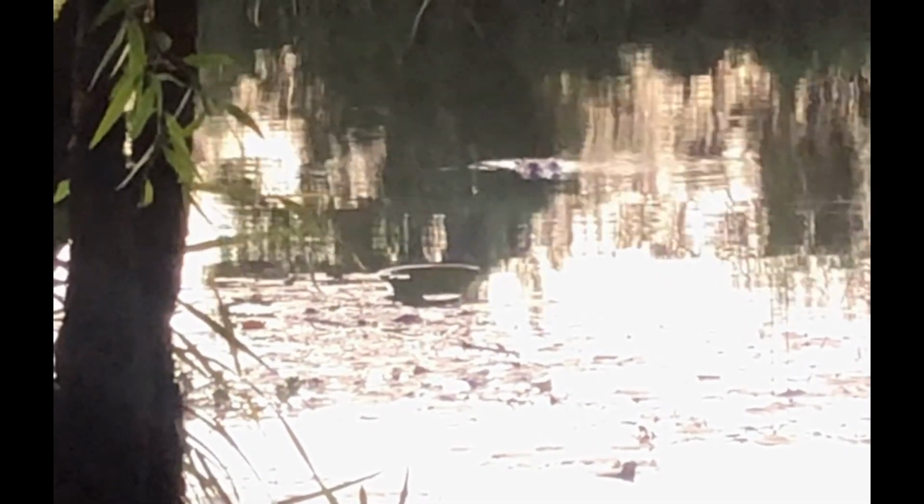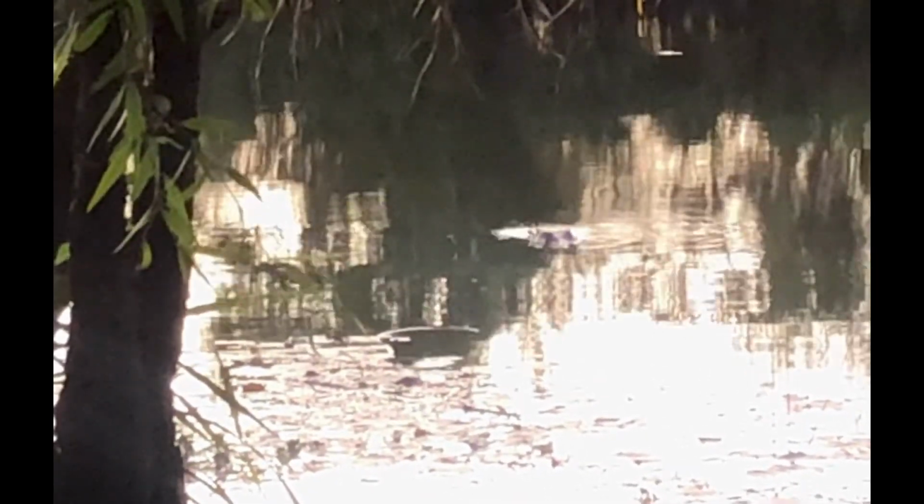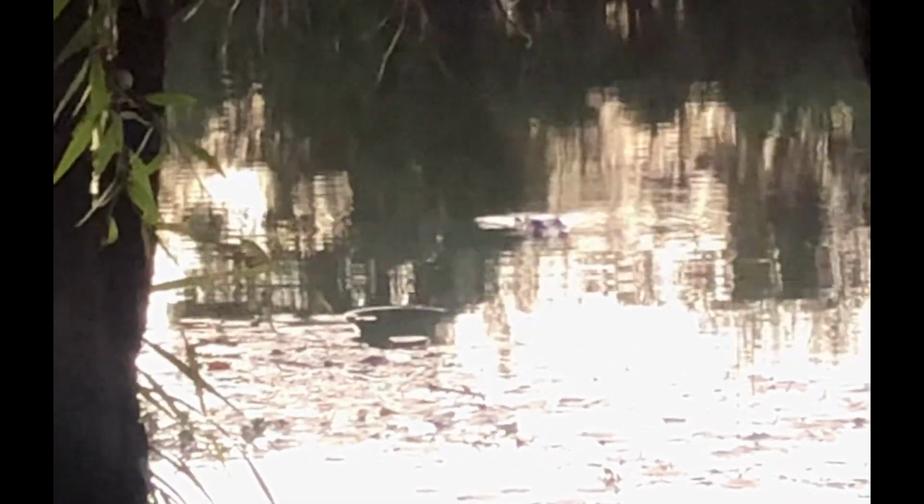So very different to the Cape River, where they've always kept well back. Now he is about 20 metres, I reckon 15 metres now. We're watching this one really carefully at the moment. Yeah, he's about 10 metres from me now. And still approaching.